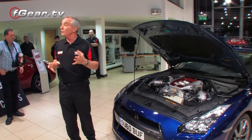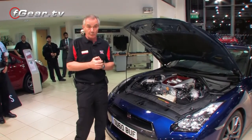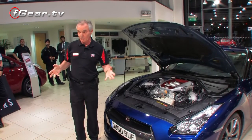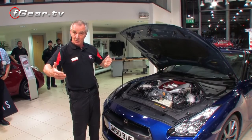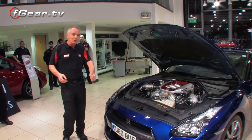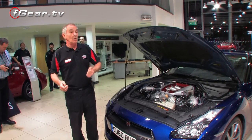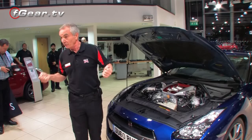But we've also increased the torque. The torque figure was 435, it's now 450 foot-pounds. But instead of being at 3,200 RPM to 5,200 RPM, we've extended that range up to 6,000 RPM. So it's a much flatter, much longer torque curve, which means that you can use the gears more when you're accelerating, you can hang on to them longer, but also when you're driving at just normal speeds, you don't have to change gear as much.